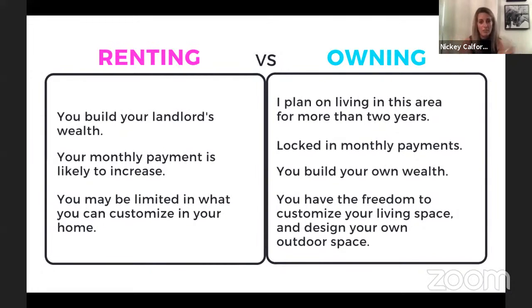I've now, as you can tell, paint most everything white and then just change things out as we go. But just one thing, if you really like to change your space or want the flexibility to be able to do that and add value to your own home, you can do that.